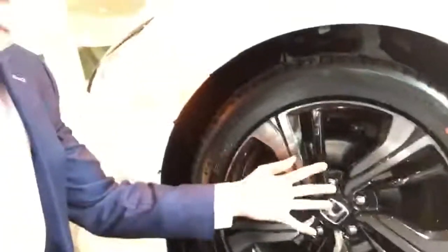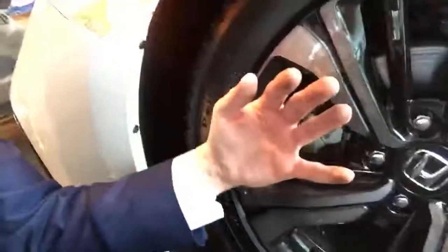The other thing after that is these wheels are a diamond cut finish. If you see the way my hand is reflecting off the wheels, it just means that at night time or in artificial light you get a really nice, shiny, reflective surface overall.